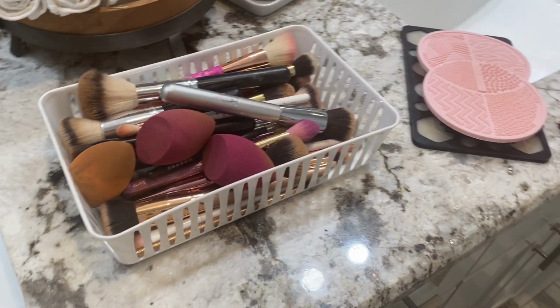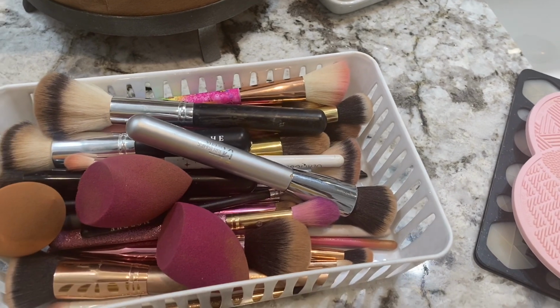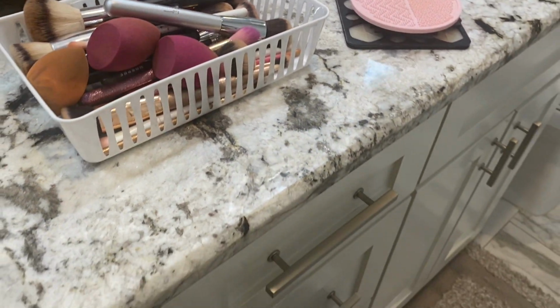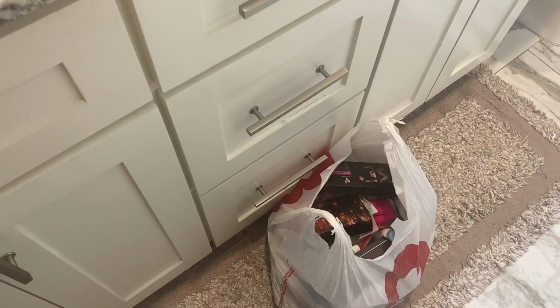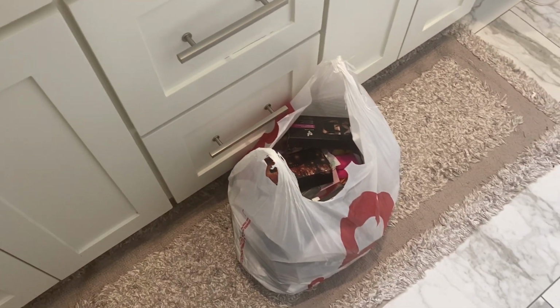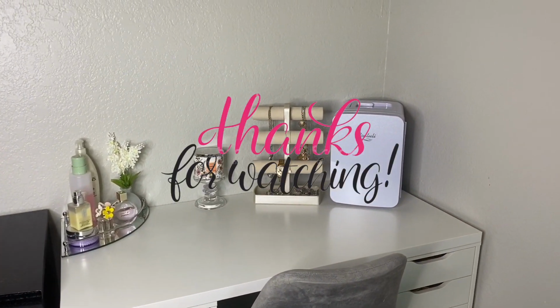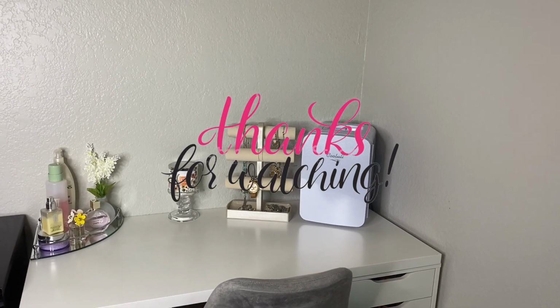So these are all the makeup brushes that I had that were dirty, which I need to go ahead and wash. That basket right there looks like it's more than enough. Again, I don't know why I hoard things like that. I feel like I need every single makeup brush you can think of. And then this is the bag that I filled up with either expired items, things that I knew that I didn't want to give away because it was already open. So I'm proud of myself for getting rid of a lot of things. This is the final product.